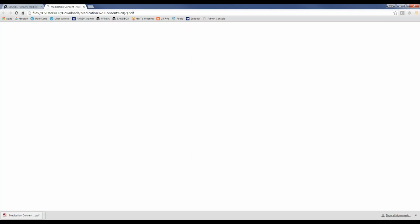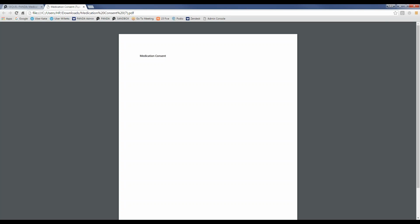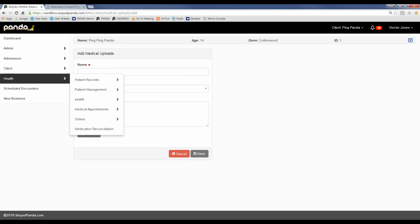It's going to open up a new website. I don't think there's anything exciting in this document. It says medication consent. So you can see the document that's been uploaded just by using that download cloud. If I need to add a new medical upload, I just hit that green plus sign.